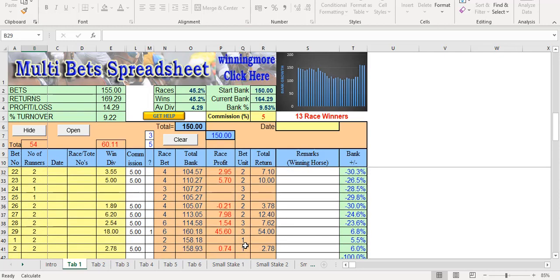You get the kick along, and when we got our $18 winner, we had 2 horses in it. When we got our $18 winner, we get rewarded. We get a $54 return for our $6 or £6 outlay, because we had $3 or £3 on the 2 horses, okay? And that's what I really love about multi-bets. Okay, so that's how we're staking them.